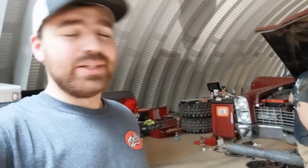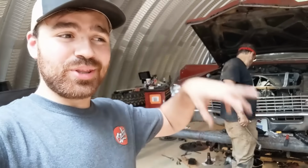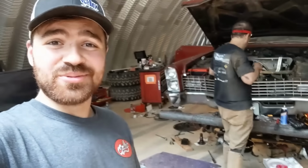We still have to set up the new gears, so we got the pinions sitting in the freezer so that they get cold, and then we're going to put the bearings that are going to go on them in a toaster oven or something and heat those suckers up, and hopefully they slide on. We'll see how it goes. There's a lot left to do.